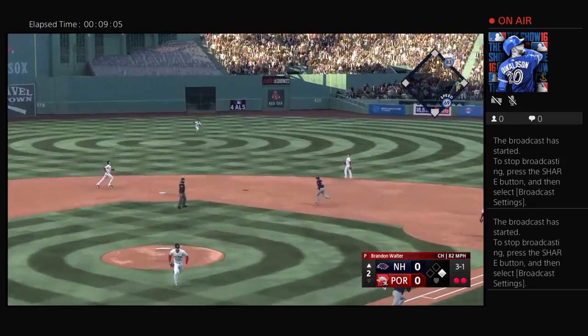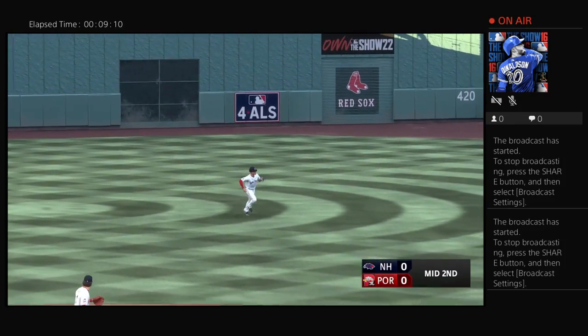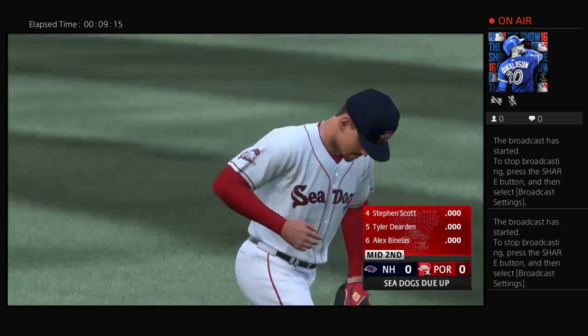And that one in the air, center field. McDonough drifts towards it, pulls it down, and he makes the catch. And that is the inning. We'll go to the bottom of the second. No score.